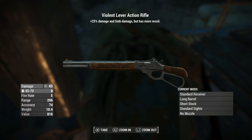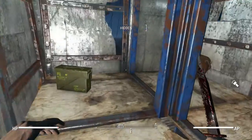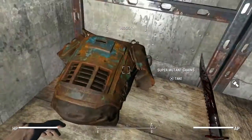Violent lever action rifle? Ooh, look at that thing. That's cool. 25% more damage and limb damage, but has more recoil. Really? So it takes 45 and 70 bullets? So you can pull from two different bullet pools on this thing? I don't understand this weapon. But it's cool, and I'm okay with finding something cool.